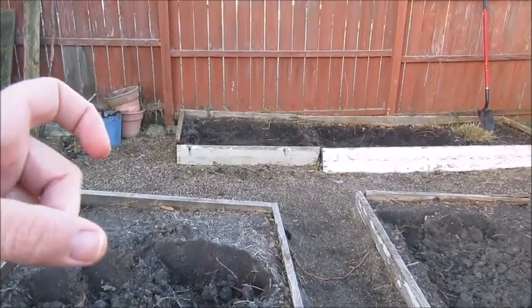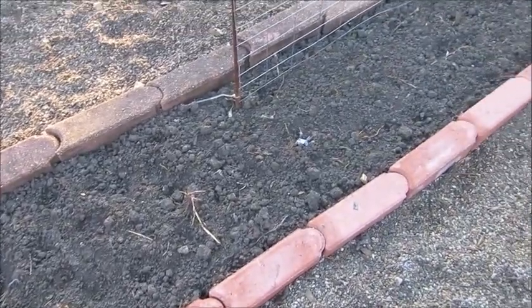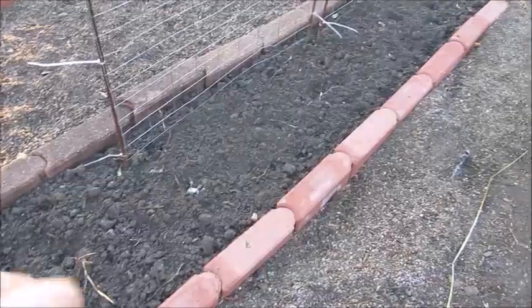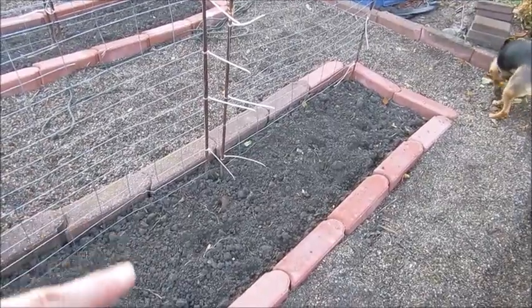So I don't need it to be real wide. It will most likely be slightly narrower than this, because basically I just want to put tulips in it. So it'll probably only be about a foot. This is about 1.5 feet wide. So yeah, that's kind of the goal.